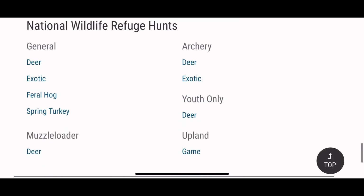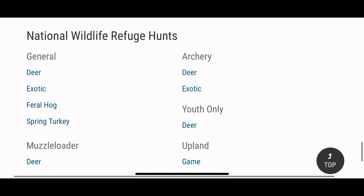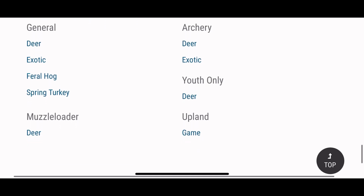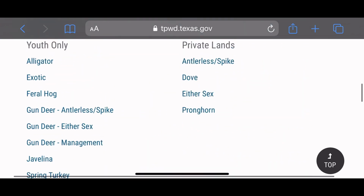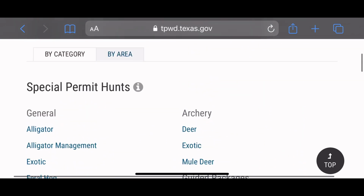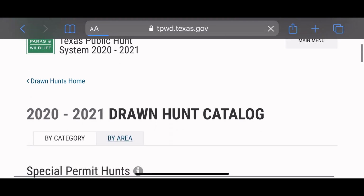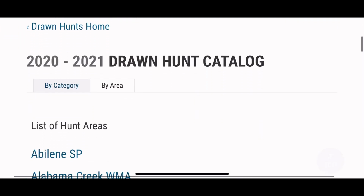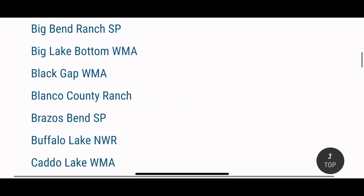What's really unique about this is that some of these properties I had never even heard of. It allowed me to Google and get more information on. Other properties I didn't know that specific species actually even lived on, like desert sheep or mule deer or exotics like pronghorn. So it was really eye-opening, and I think that for the minimal cost involved in actually getting a chance at some of those hunts, it's well worth it.